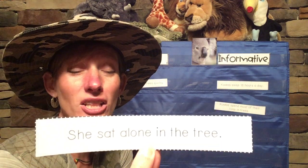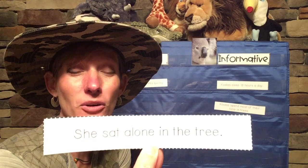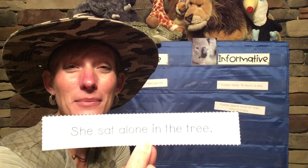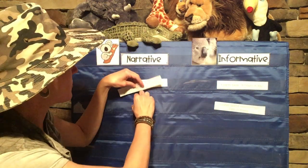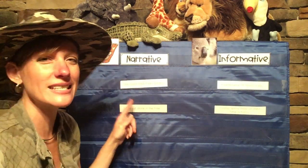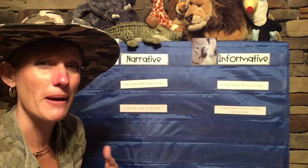Okay, let's see. This one says, she sat alone in the tree. Which one of these books did it talk about her sitting alone? Koala Lou. This was a part of the narrative story, Koala Lou. So we'll put this over here on that side. I'm noticing that the sentences over here so far use the word she. They're talking about the character in the story.